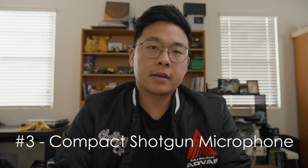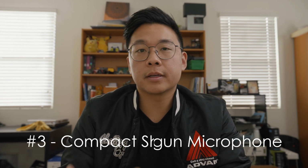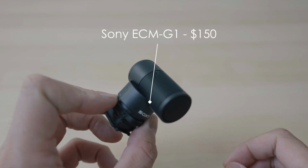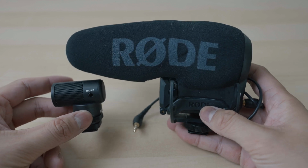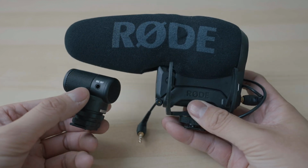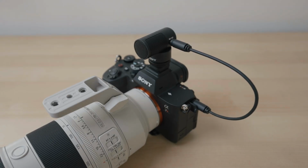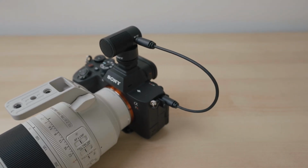Third on my list is a compact shotgun microphone, like the one that is connected to the FX3 right now. Specifically, it's the Sony ECM G1. It's a very, very small compact microphone, makes it really easy to travel with. The reason why I recommend this specific Sony microphone, especially if you're just getting into vlogging and if you're using a compatible Sony camera with a multi-interface hot shoe mount, is that this microphone records audio straight through the hot shoe itself, and that means it's one less cable that's sticking out. You have one less cover that is protruding out while you travel.